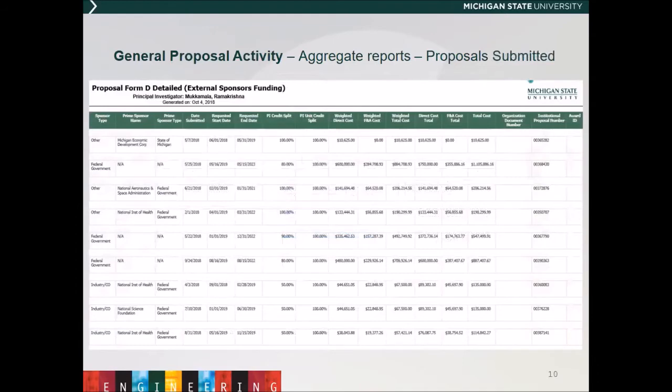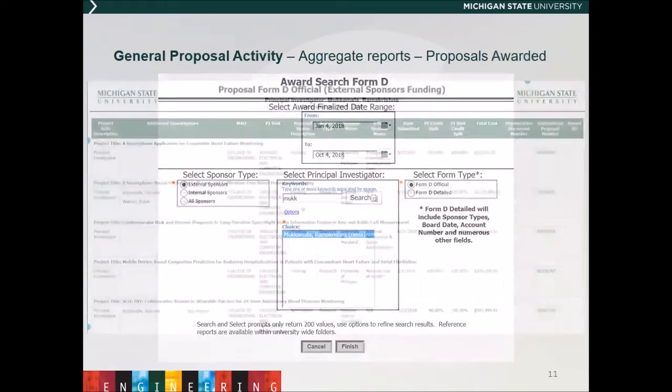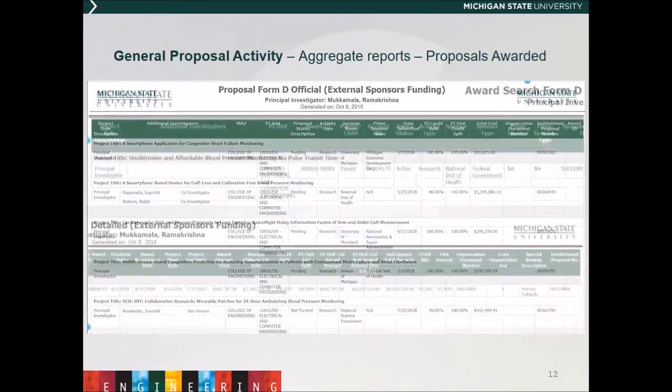So this is proposals submitted. Go to the next one. It would typically say awarded. It looks like the wrong picture is in there. Yeah, that's my mistake, I apologize. The next detail report is the awarded, so let's take a look at that.